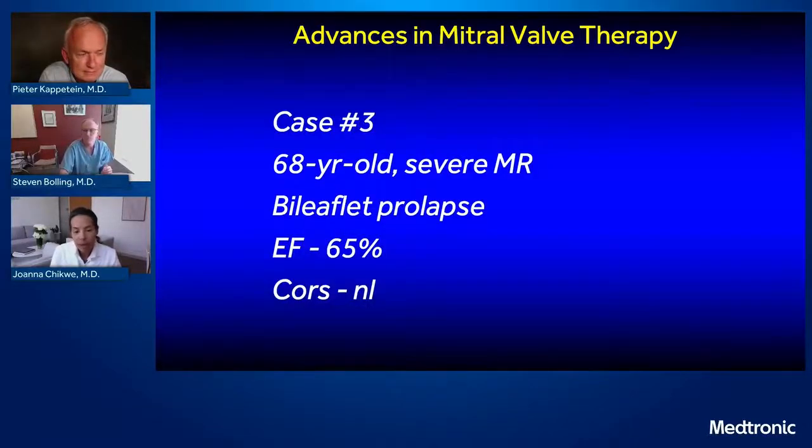Just speaking quickly to your partial rings, where do you start them? Are you going trigone to trigone, commissure to commissure? Where's your start? That's a good question. People ask that all the time, Joe. And I think of it like this. The trigone is a structure of the annulus, in my mind. The commissure is a structure of the leaflet. And so when I think of a ring, I think of the trigone. I know some people think commissure to commissure, but I measure it from trigone to trigone.